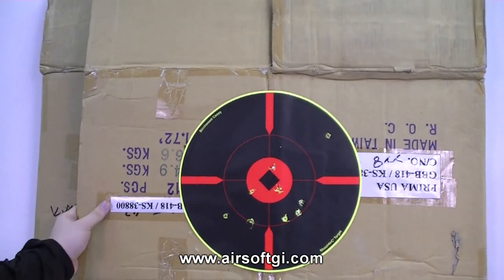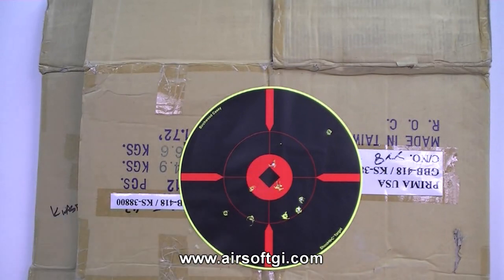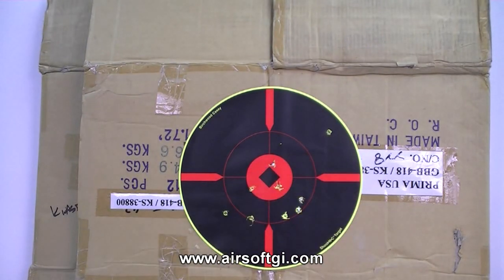Surprisingly, though, the Airsoft GI 6.03mm tight bore barrel did not perform that much better. We do have a couple of more shots that are a little closer to the diamond. Decent consistency out here. We still had a flyer that didn't hit anywhere near the other shots, but at least it stayed on the target. I don't know what the diameter is of the KWA barrel, but I'd imagine the 6.03 barrel is not much tighter than it.